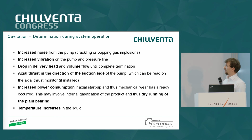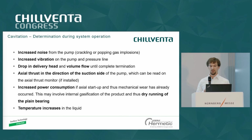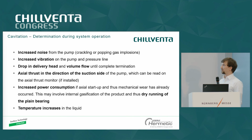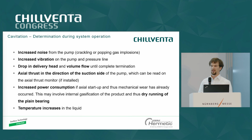How can you determine it? Increased noise will be the first point. Then you will have some increased vibration. Afterwards, you can sometimes or often see a drop in delivery head and volume flow. Then there can be an axial thrust, and also increased power consumption and a temperature increase in the liquid can be a hint, especially because of the dry running of the bearings.